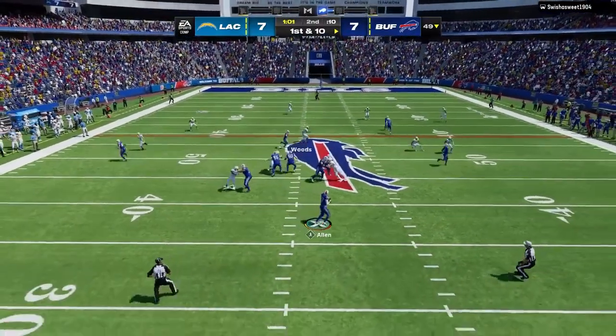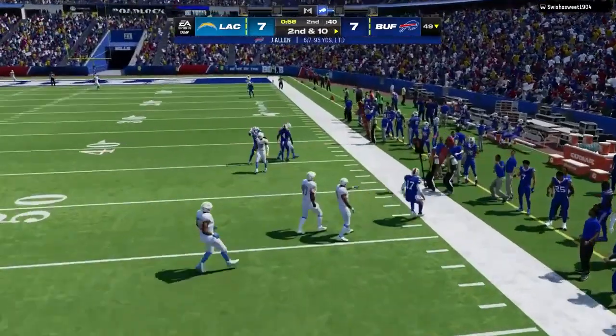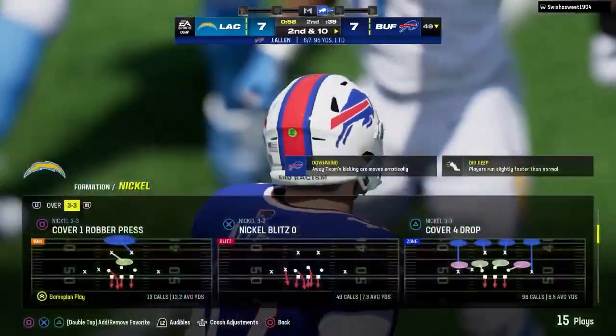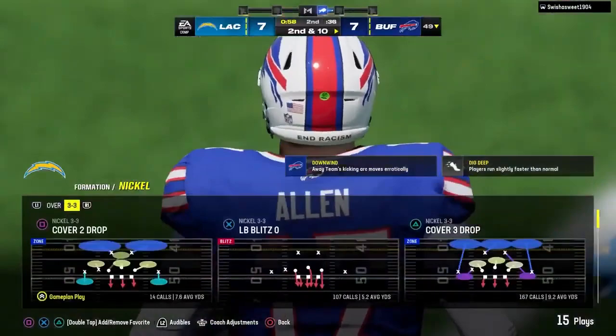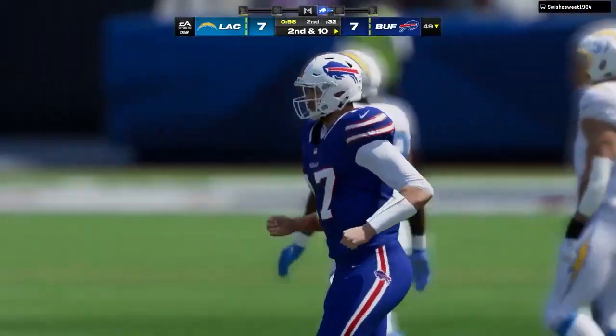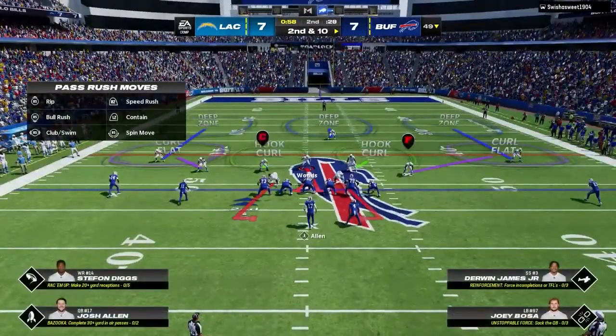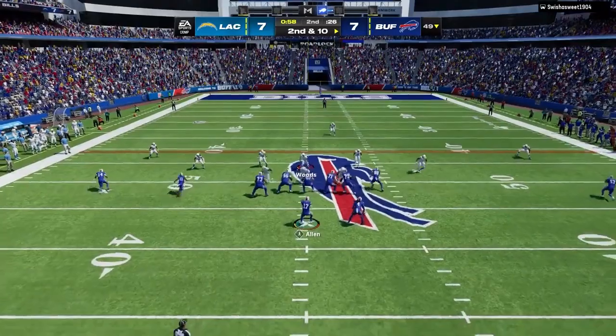Allen to throw once more. Eluding the pressure right. And he wisely will throw that one away. And not a common sight, at least on this drive. A momentary setback, though, for this passing game that has been moving well this series. Good thing for them, though. Still 2 more downs to connect and try and pick up another 1st down.